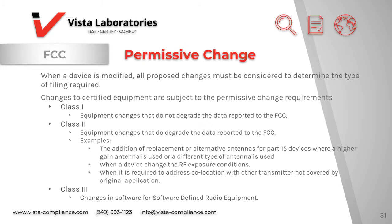When a device is modified, all proposed changes must be considered to determine the type of additional filing required. Some changes to consider can be the antenna, PCB hardware, enclosure, software, or new RF exposure evaluation. The general guideline is degradation. Class 1 permissive changes are changes that do not degrade or worsen the results previously provided to the FCC.